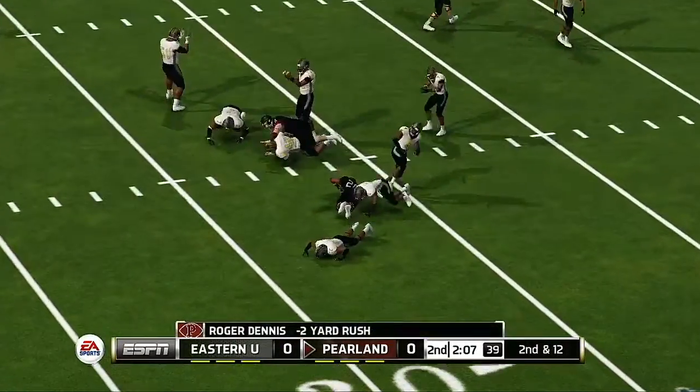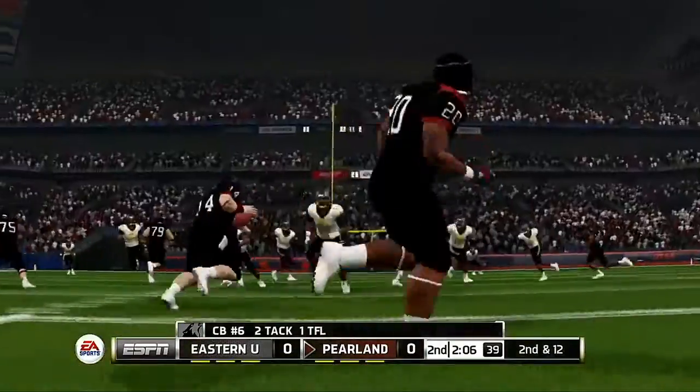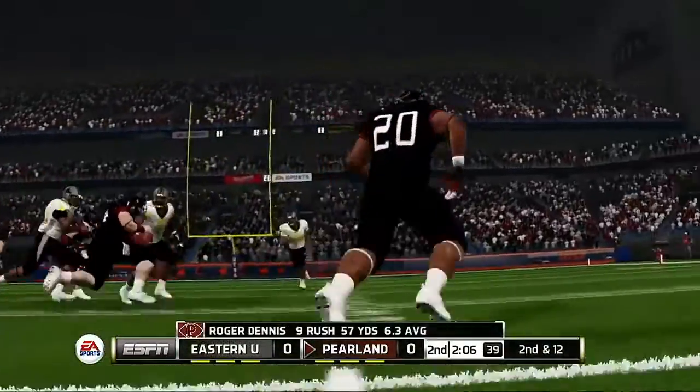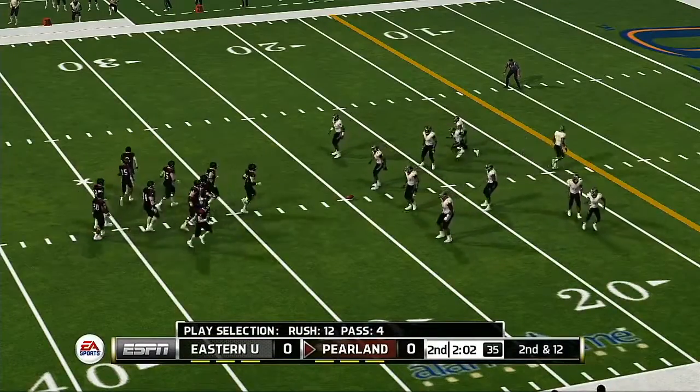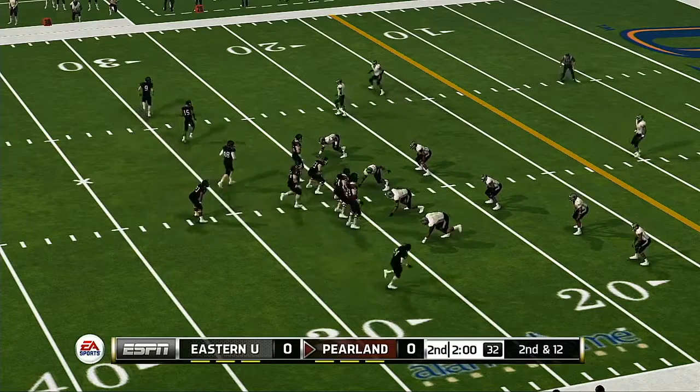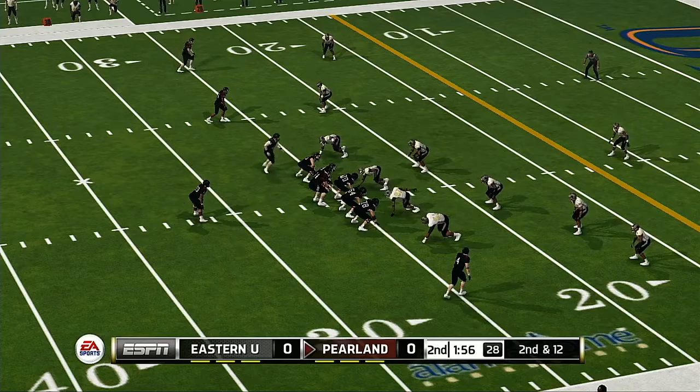Sheds a tackler. They'll get him for a loss. I think the corner is the toughest position to play in football. You have to be athletic enough to be able to run with wide receivers and willing to come up and make plays like this to be able to stop the run. This is a big-time play by a corner, showing the versatility to be able to come up and be physical in the run game.